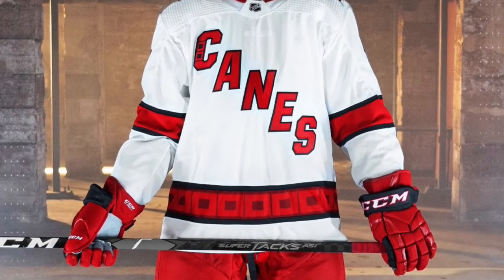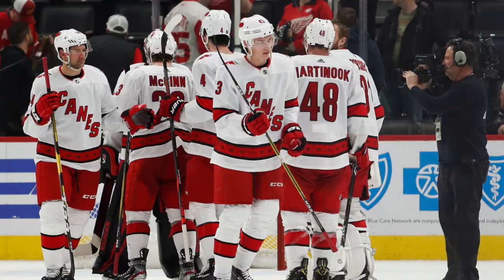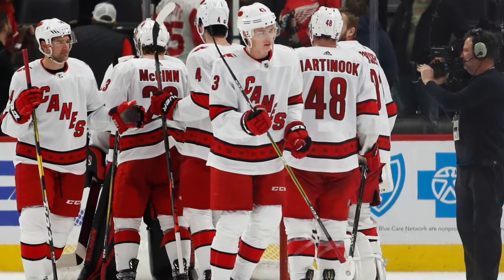I don't know why. It's just so unique. Maybe that's what it is. You don't see it in the NHL all that often. And Tom Dundon and the Carolina Hurricanes were willing to make some changes to the uniform. They have a new third alternate, which is really nice, and now you've got a really nice road jersey.